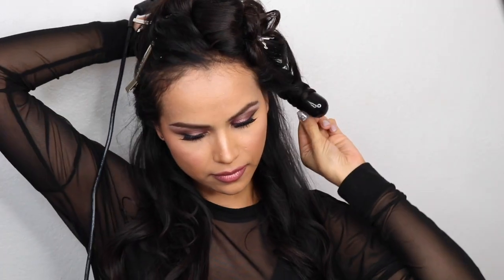I'm gonna go back to clipping some hair up, but this time just a little bit, not as much as before, like half. Okay, so you're just gonna repeat those steps. I have two more rows of extensions to put in. You can part it however you want, of course, but this is just my favorite way.